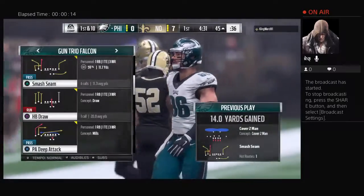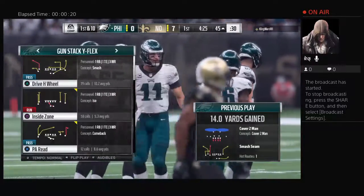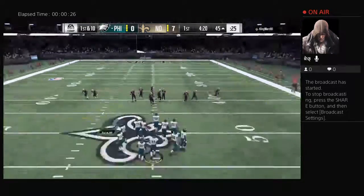Enemy territory. Keep playing hard, fellas. Let's get it. So here we go, 1st and 10 now.